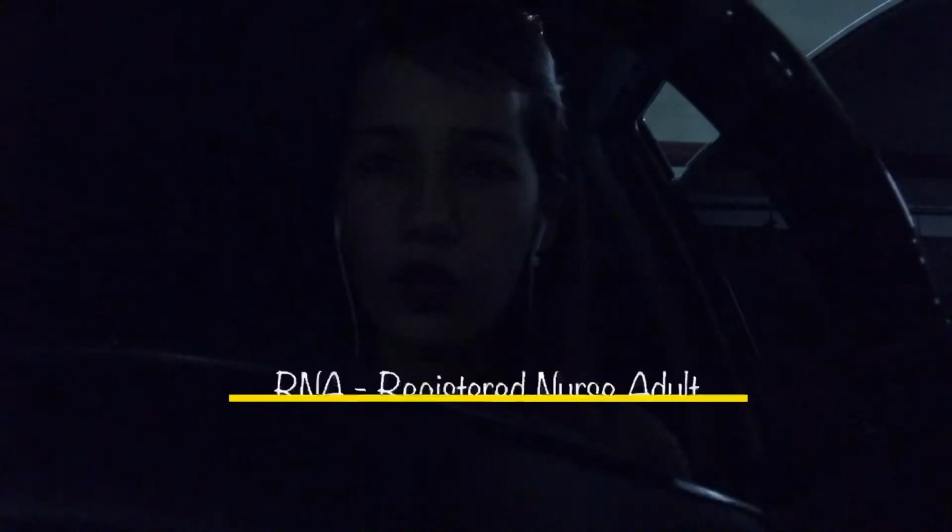First thing that we were asked to do is to fill out a form. Lalagay mo lang yung name mo, kung anong klaseng exam. Ang sa akin kasi, registered nurse adult, so I just put RNA. I put the time that I came in.